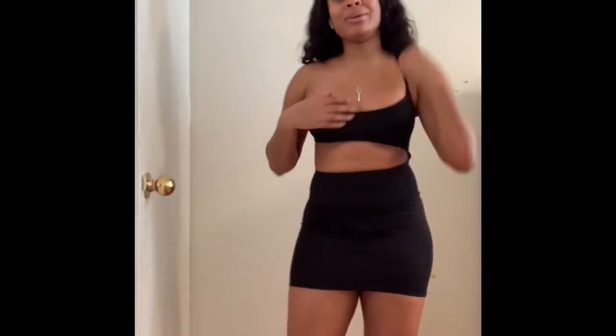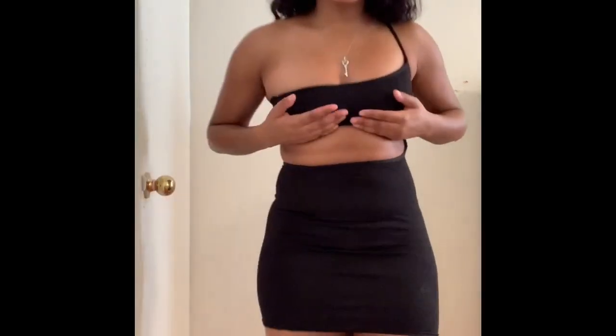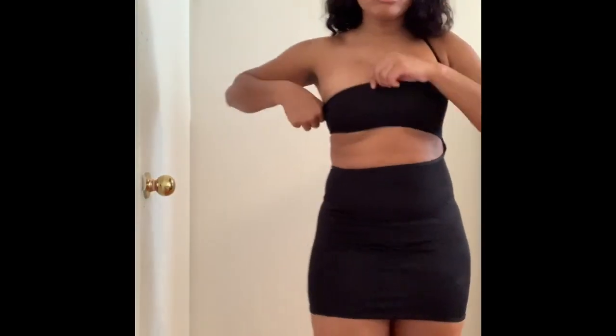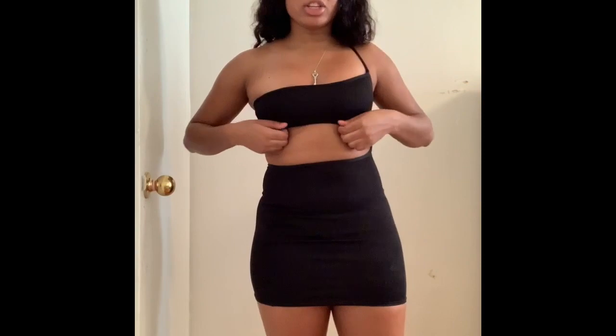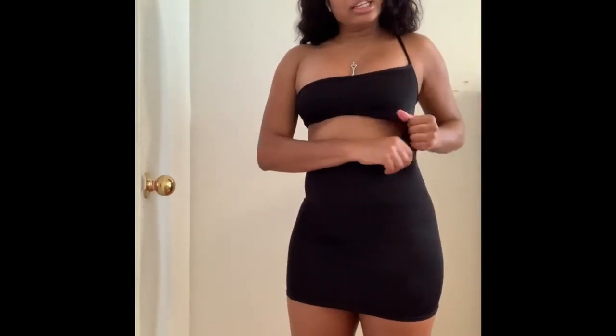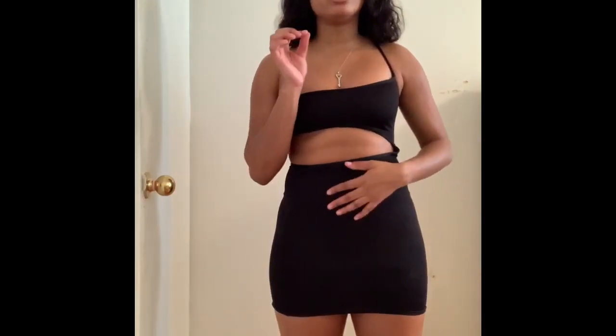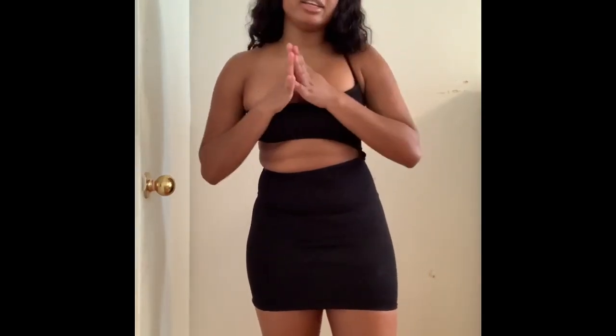I wish I got this dress in an 8 though, because if you guys can see, I was up close, my chest area, it's like smashing. So yeah, this dress though, it was so hard to put on. I'm dreading taking it off.